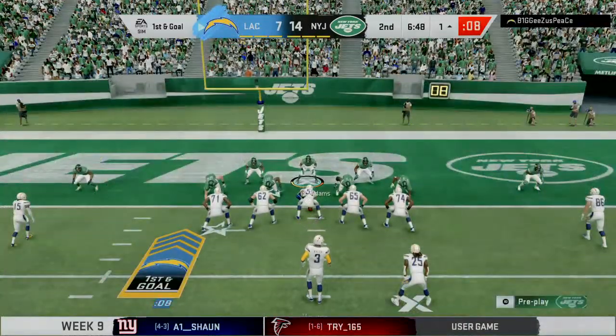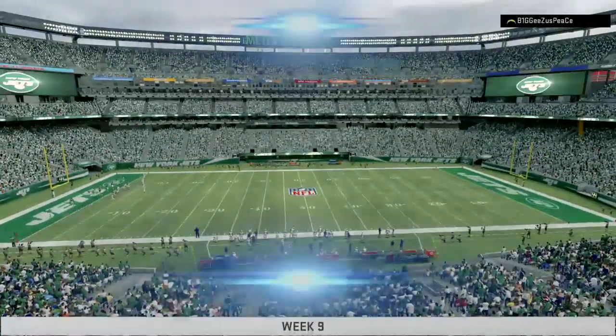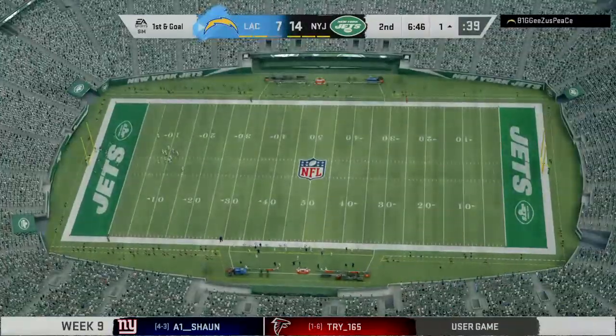After the big play, a chance to finish now on first and goal. And with the play clock winding down, we're going to get a timeout. They'll have 2 remaining as we step aside here in this second quarter.